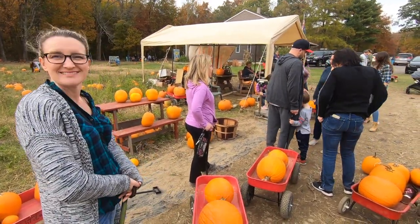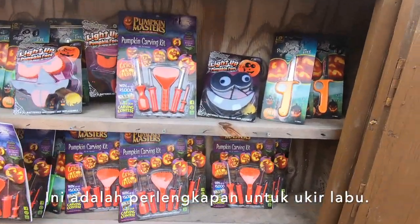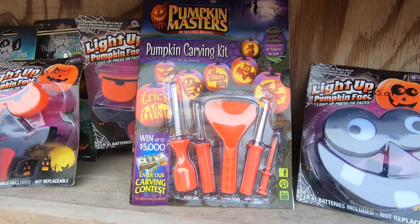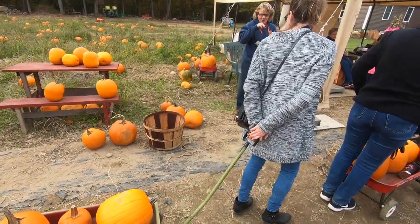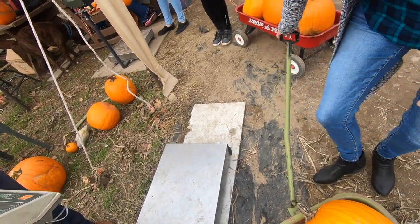You gotta wait in line. This one is the pumpkin carving kit. All right, moment of truth. All right, this one first.